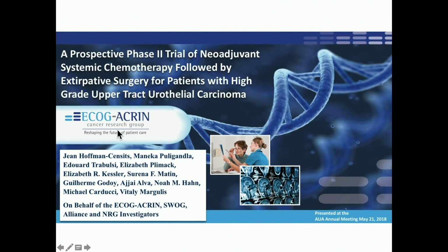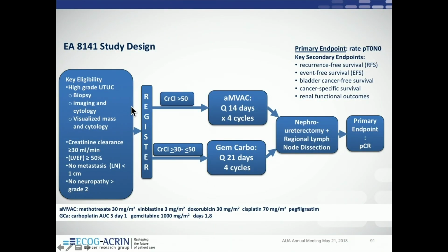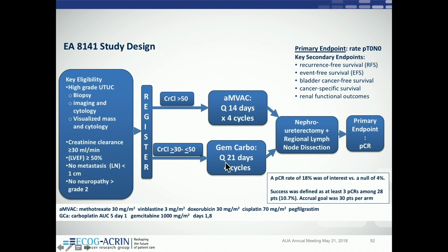The final one is the study from ECOG and ACRIN. It's EA8141. We did that through SWOG as well. So this was neoadjuvant chemotherapy in patients who were candidates for a nephroureterectomy. This was not a randomized trial. The patients were registered and selected to each arm depending on their renal function. So good renal function would go into the accelerated MVAC chemotherapy arm, and patients with poor renal function, with a creatinine between 30 and 50, would go to the gem carbo arm.